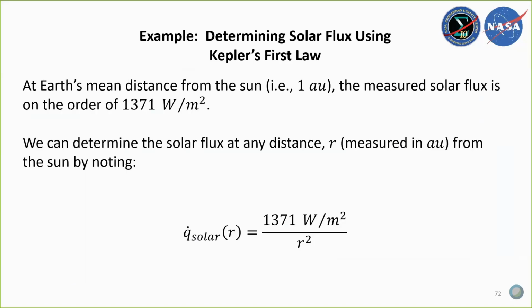You know, there's obviously a lot of interest in Mars. Look at the variability you get throughout a Martian year of the solar flux value. So it's a very easy calculation to do. If you ever wondered why it varied, this is the reason why. The same formula, I will point out, you can certainly use for interplanetary spacecraft.